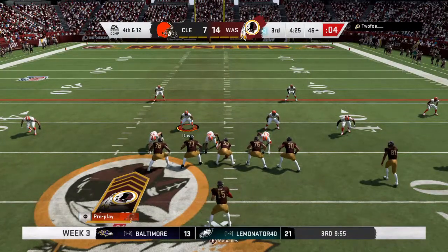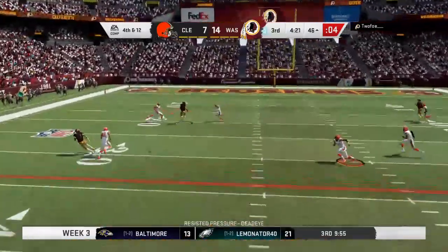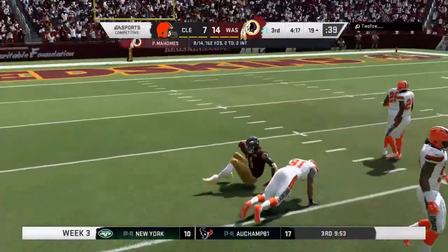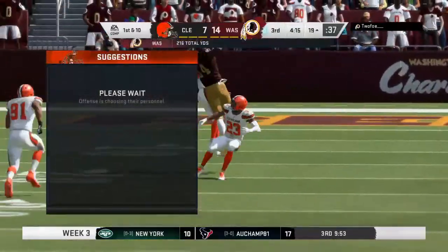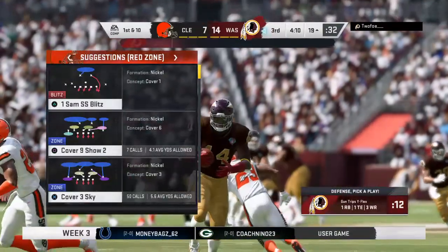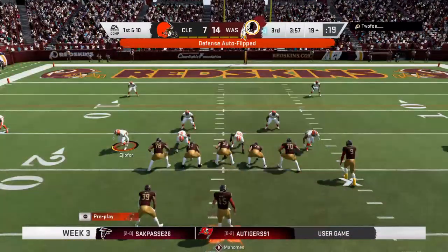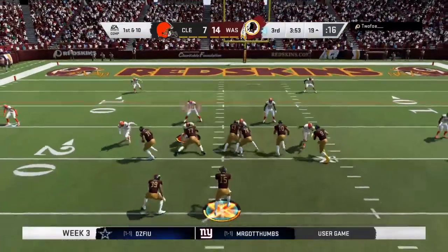Keep it up, defense. Mahomes throwing on 4th. Going for Metcalf on the... That's caught inside the 20. And they'll wind up getting this one all the way down inside the 20. 27 yards, a big play there on 4th. Washington Redskins, 1st down. 1st and 10 at the 19-yard line. Gotta do better. Come on, QB.